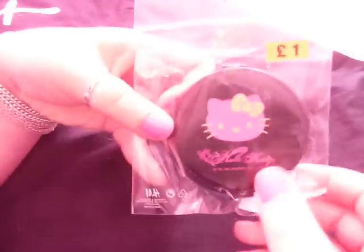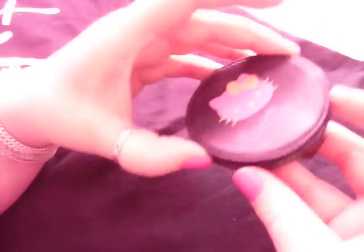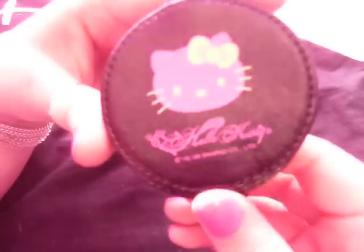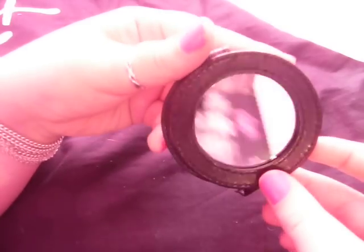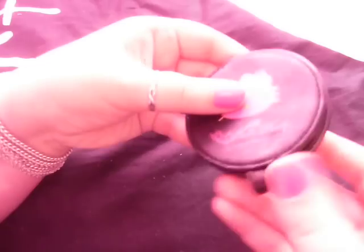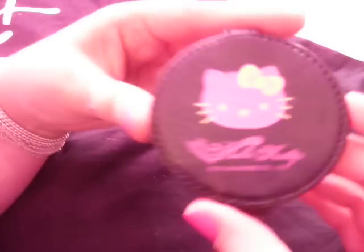And then I got this, which was £1, reduced from £1.99. And then this is what that one looks like. It's like a leather effect sort of thing. And it's got this little popper thing. And you open it up like that. So that's kind of cute for a quid. It's got a Hello Kitty in the front.